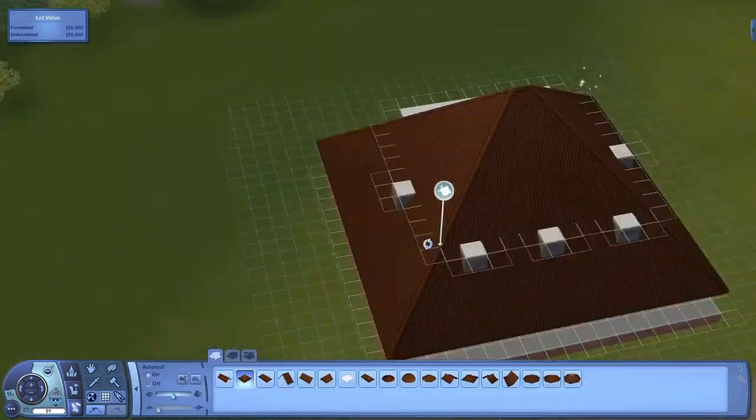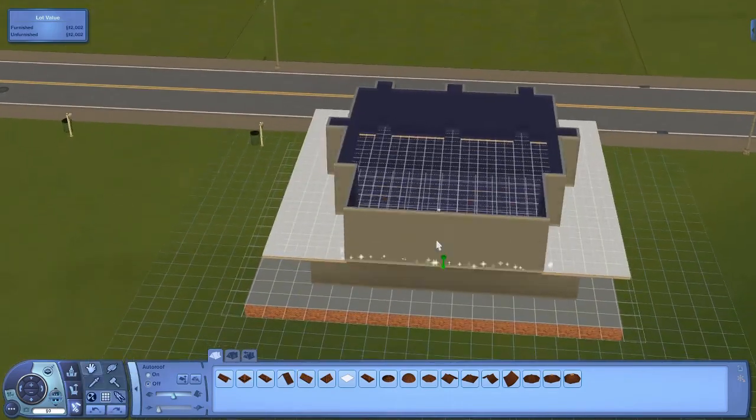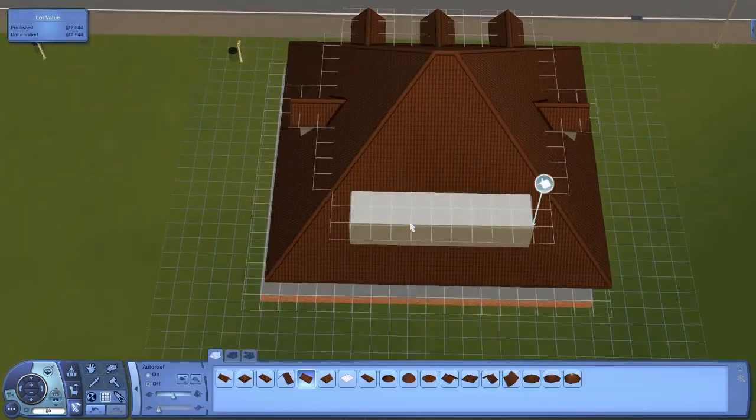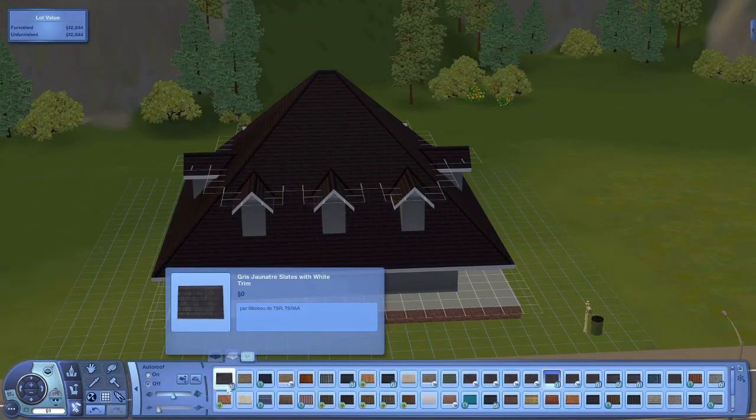So today we are going to be doing a speed build. I named this speed build Family Point by the Roof because I normally don't do a roof like that, but I decided to take a little bit of a chance here, a little bit of a difference.